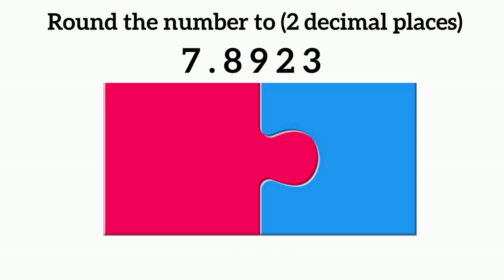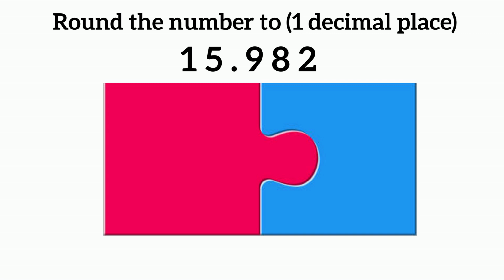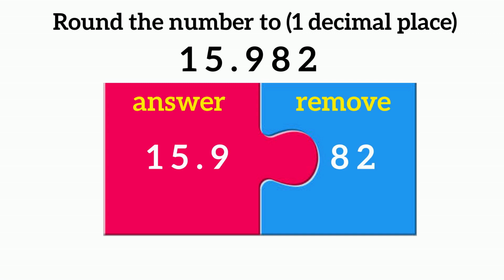Another one. This number will be rounded to 2 decimal places as we see in the brackets. Step 1, break the number. Step 2 is to finalize the answer. Check the first digit in the second part. It is 2, a small number, so nothing will change in the answer. One more question. This number will be rounded to 1 decimal place as we see in the brackets. Step 1, break the number. Step 2, check the first digit in the second part. It is 8, so the last digit in the answer should increase by 1.